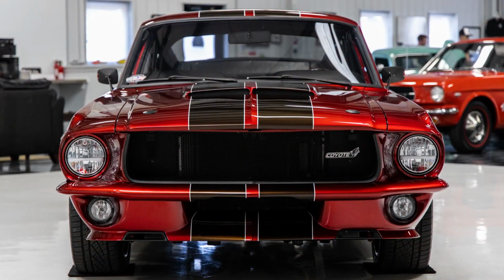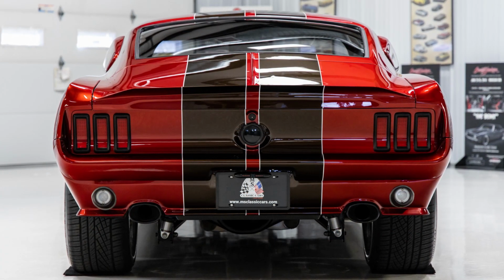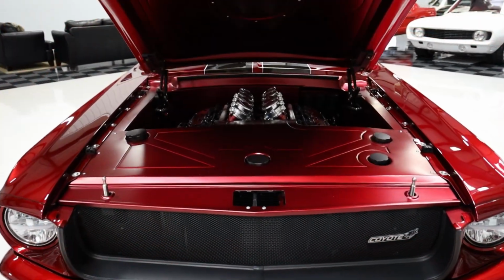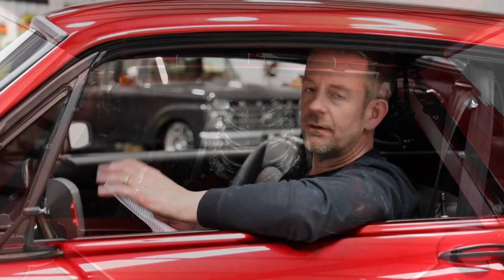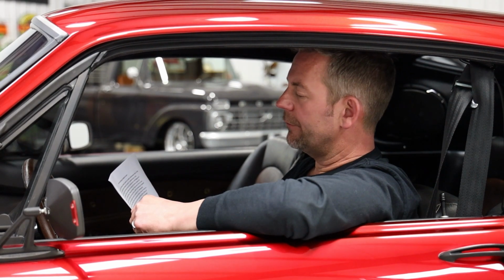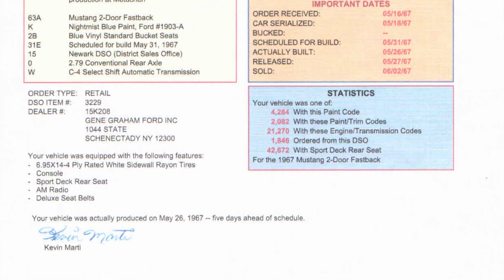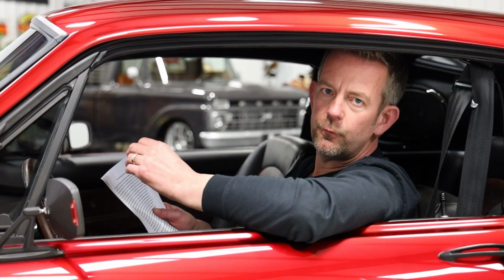This one-of-a-kind 1967 Ford Mustang Fastback Custom is a modern masterpiece that is truly magnificent. The car sports spectacular bodywork and paint. As I mentioned earlier in the opening of the video, it's powered by a Ford Performance Gen 2 Coyote 5.0 V8 with a Borla 8-stack fuel injection system with a T56 Magnum 6-speed transmission. The car was outfitted with a B-Rod and custom chassis for superior handling. As the Marti Auto Works Deluxe Marti Report documents, this car was built on May 26, 1967 at the Metuchen, New Jersey factory as a '67 Ford Mustang Fastback with a 289 V8 engine.